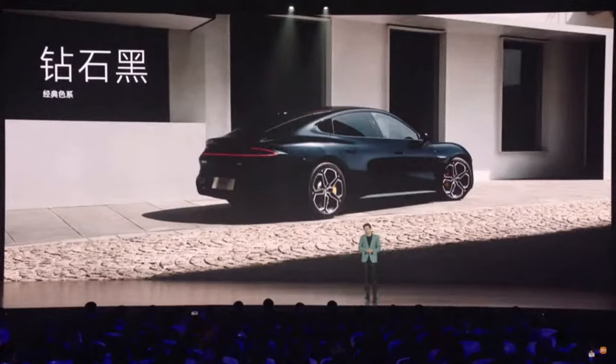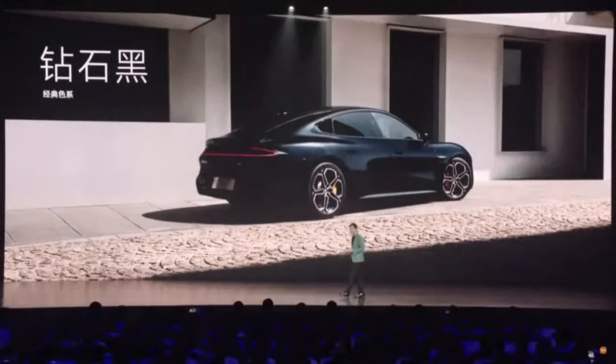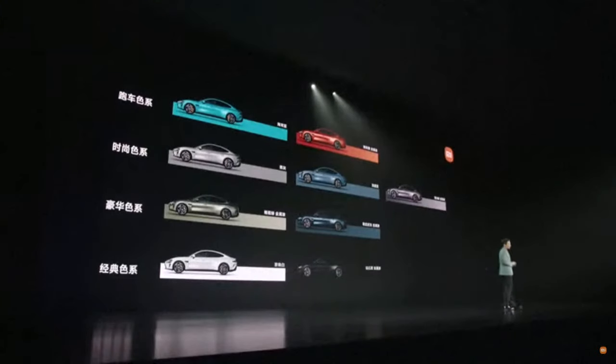Next, diamond black. It's not the usual black. We also added a metallic. So it's a mixture of black and deep blue, a very classy color. And that's why it's really a hard choice. But white and black are always safe choices. I'd like to show you different angles.